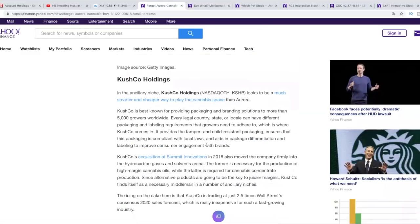Next one, Kushco Holdings. I'm definitely going to agree with that one as well, because I own a small position in Kushco. It's an American company. I'm trying to diversify not just into Canadian pot stocks, but also American pot stocks. So Kushco, I can definitely agree with that one.